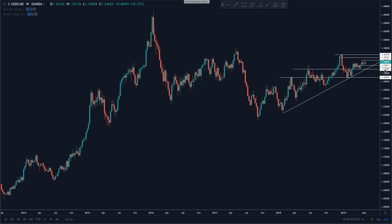We'd start looking at 132.95 and beyond that 130.93 here for support. So if it does break out further to the upside, 135.70 and 136.39 would be the areas to watch.